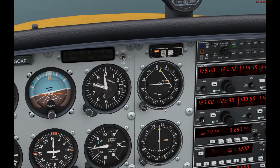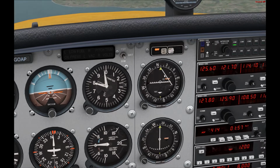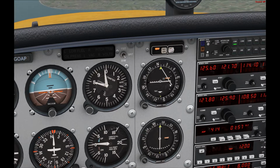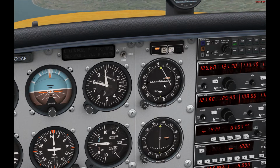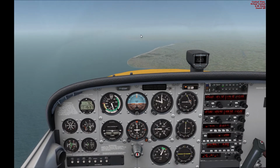And because we're so close to the VOR station, the needle's going to be deflected quite far, but as we fly away from it, the needle should, you can see it there happening just now, it's coming back to centre, so that's all working as expected. We're now pointing up towards Blackpool.